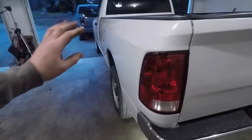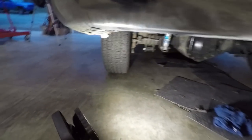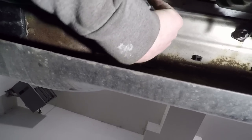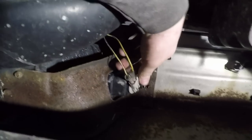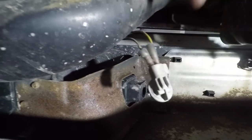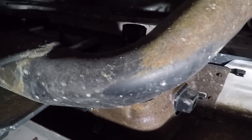I've never actually taken one of these beds off, so I'll get the tires out, but first we'll check out the bumper and see what we have to remove. Obviously our electrical. That's kind of a hokey setup there. Look at that, just some solderless connectors. This one. All right, that was easy enough. That bulb's probably no good now. That one.